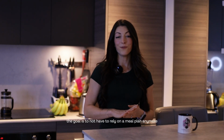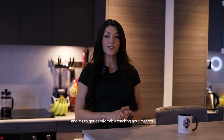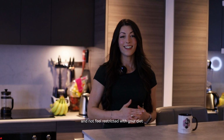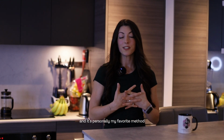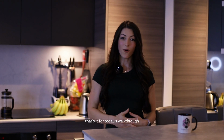Eventually, the goal is to not have to rely on a meal plan anymore, and it's to get comfortable tracking your macros so that you can have flexibility and not feel restricted with your diet. This can lead to long-term success with dieting, and it's personally my favorite method and what I've been doing for years. That's it for today's walkthrough.